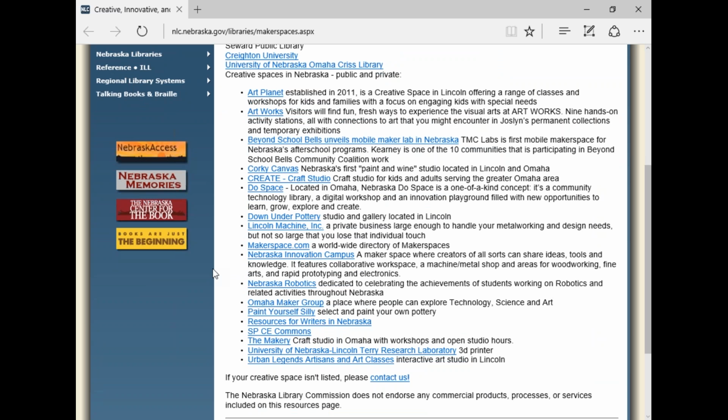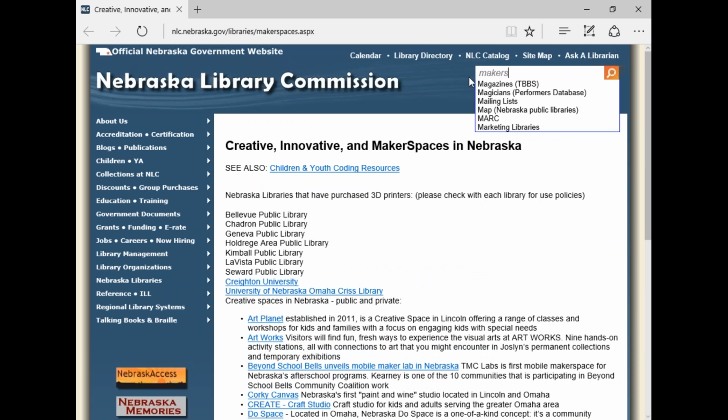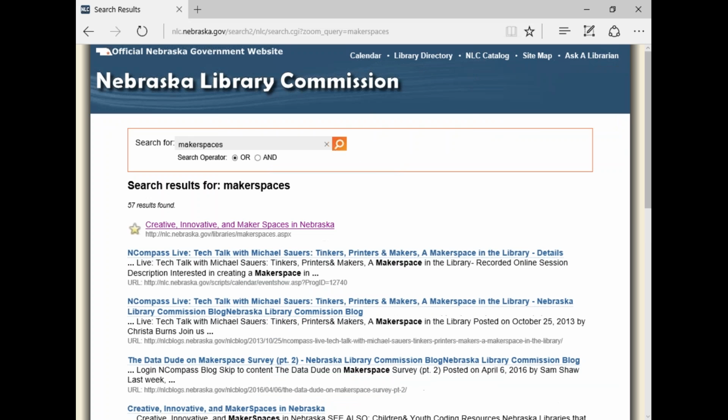And if you guys are aware of any resources that should live on this page but don't, please do get in touch with us. There's a contact us link at the bottom here. So it'll send an email right to my coworker Lisa, and she'll go ahead and add that space. Where do you get to this page? If you start off on the Library Commission site, there's a search box here, and just punch in Makerspaces. Sure, and it's the very top link.